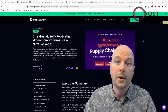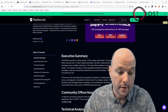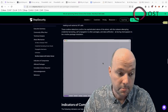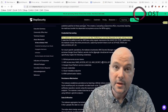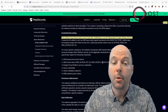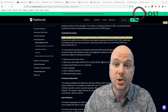The malware uses a sophisticated 3.6 megabyte Webpack bundle. The analysis is in the article here. Down below it tells you how it's built and what's inside. Very interesting article. And this JavaScript payload executes during npm install via hijacked post-install scripts. And what makes this attack unprecedented is its self-propagation mechanism.